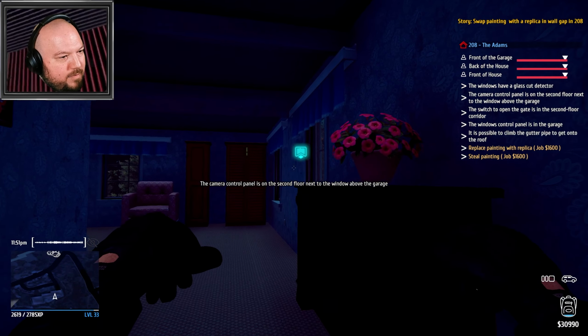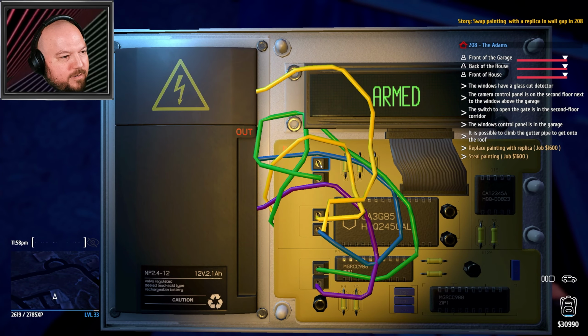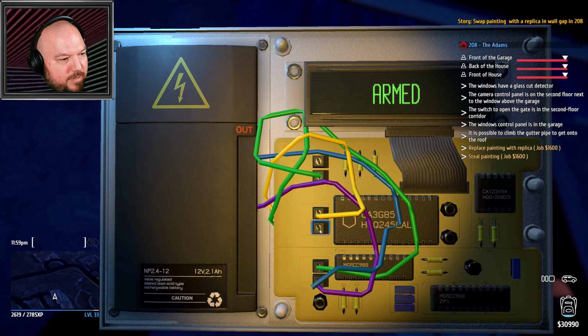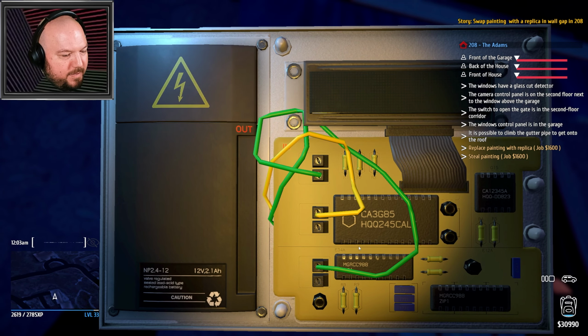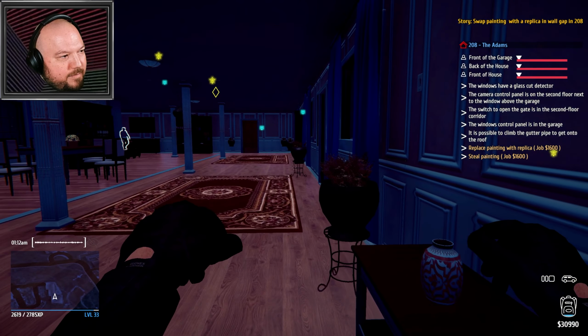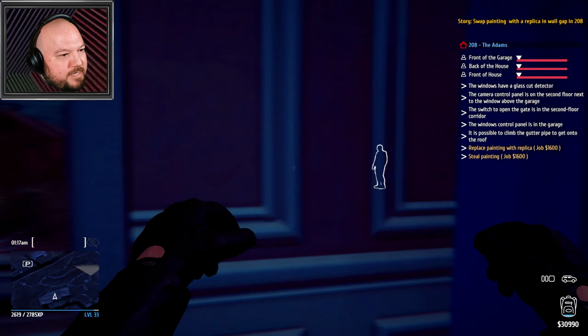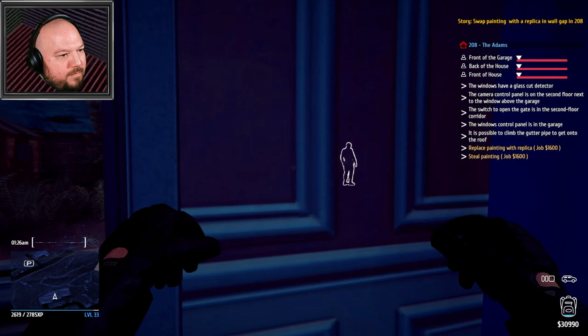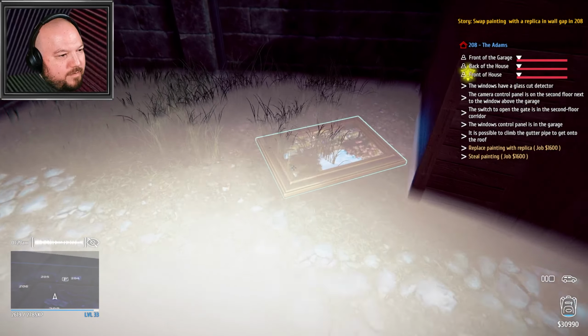Here we go. Okay, so snip this wire. Snip this wire. Snip this wire. Okay, cameras are no longer a problem. I really wish I had not hacked the window cover. Oh no, they're still here. When the police came, they got reset. Sweet. Okay, fuck yeah, fuck yeah, fuck yeah.